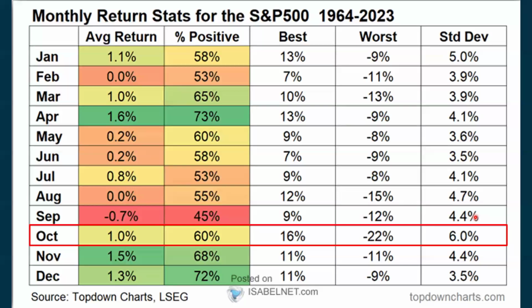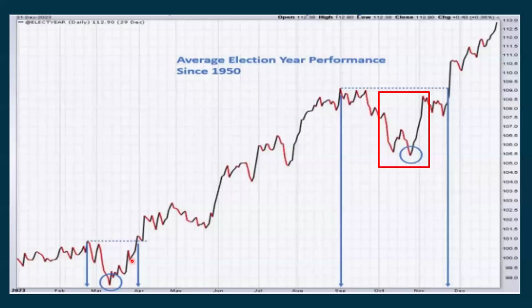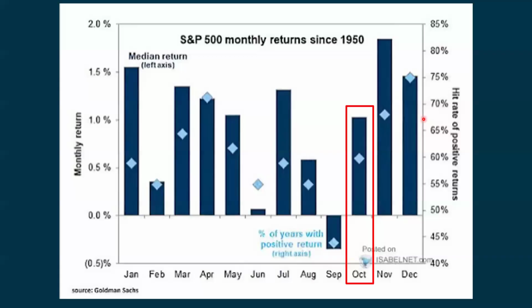Seasonality, I got a number of charts to go through here. October is up 60% of the time and with an average return of 1%. November is a little better, up 68% of the time with a return of 1.5%. And then we're kind of finishing out this time in October. We should have seen some potential weak seasonality here that we really haven't seen all that much. But then we're potentially coming into a time of positive seasonality according to this chart. So we look at October, which tends to be positive, where November tends to be even better. This is going back on a monthly basis to 1950.